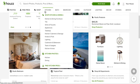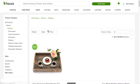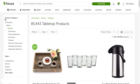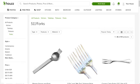So the next is we're just going to go into a category. We'll choose, let's see, tabletop, kitchen tabletop. Okay, so we see that we have 85,000 different products just in this one tabletop category. So they start off really by allowing us to use navigation and narrow down. So let's narrow down into flatware. Okay, now we're only down to 3,700, so now we're making some progress. Now I'm also going to choose forks. Only 511 forks, or sporks.